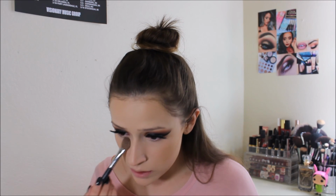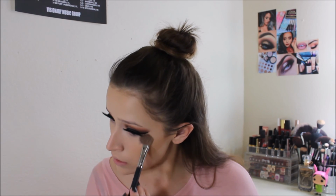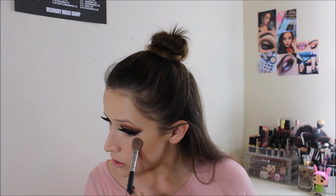Once I have done that and everything is nice and blended out, I'm going to be taking the same translucent powder that I used to set my primer for my eyes and use that to set pretty much everywhere I highlighted. I like to do this because it smoothens out my face, makes it look kind of airbrushed. And then I like to go with the highlight color so it won't look like I just caked on my foundation and powder.